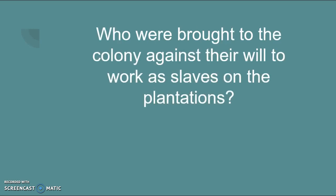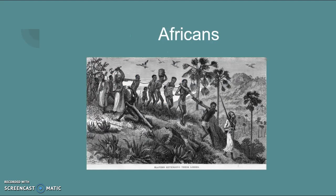Who were brought to the colony against their will to work as slaves on the plantations? And the answer is Africans. They were not African Americans yet because they had not lived here. They had only lived in Africa. They were brought here against their will by Portuguese sailors and sold as slaves.